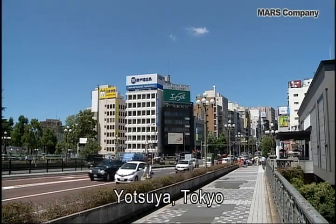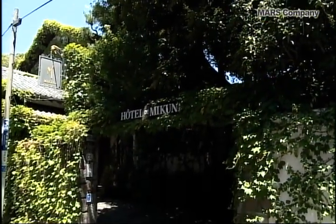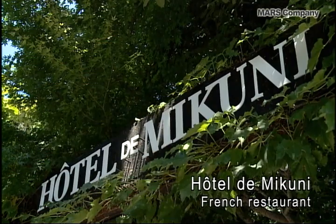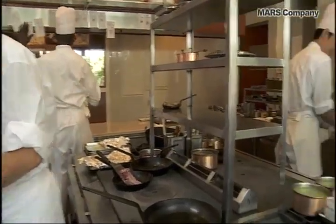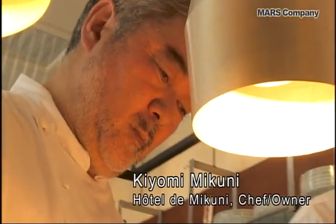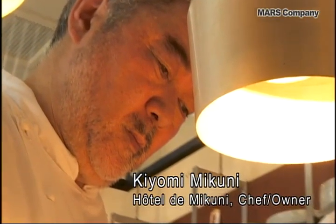Yotsuya, Tokyo. You'll find this popular French restaurant, Hôtel du Mikuni. This is Kiyomi Mikuni, its world-famous chef. He is interested in one certain ingredient.